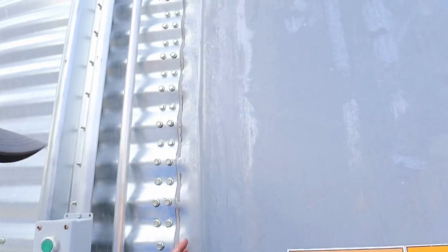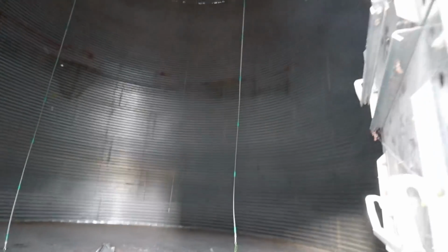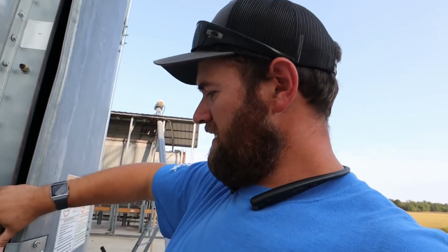Now this is on all 4 bins, and there's different amounts of cables based on the size of the bins. I believe there's only 3 in this one, but this is the smallest bin here. So this is a 25,000 bushel bin. Yeah, there's 4 cables in here. But you can see the cables there. Those have sensors in them that are going to read the temperature of that grain. And based on those readings, they're going to detect potential bad spots of grain.